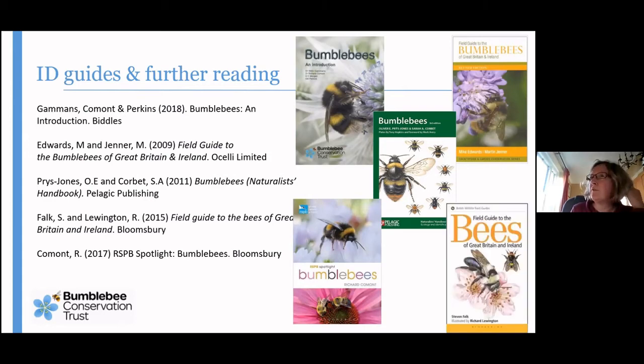And then there's Stephen Falk's Field Guide to the Bees of Great Britain and Ireland, which is absolutely fantastic. But that has every UK bee species, including all 245 or so solitaries. So that is not for the faint-hearted, and that also has quite a complex scientific key. So I would say if you're a complete beginner, go for Bumblebee Conservation Trust and or the Edwards and Jenner one, with the RSPB one for your coffee table, and perhaps Stephen Falk for those of you who are more experienced or wanting to look at solitaries as well.